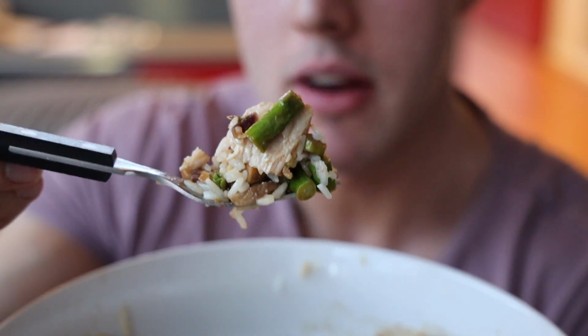A little bit of asparagus, chicken, everything right there. How the hell can mushrooms and onions make this much of a difference? All right, so just finished that meal.